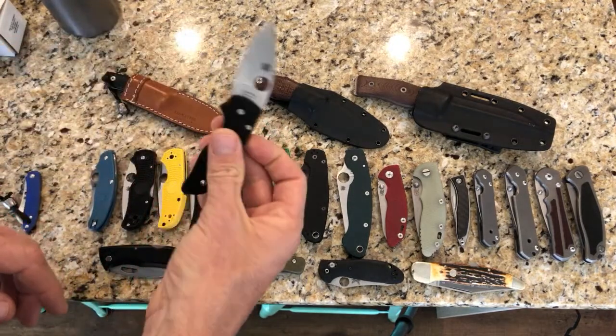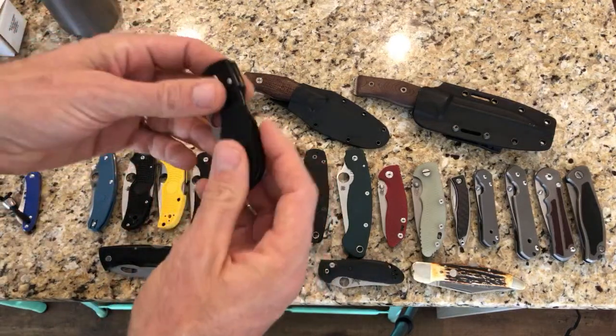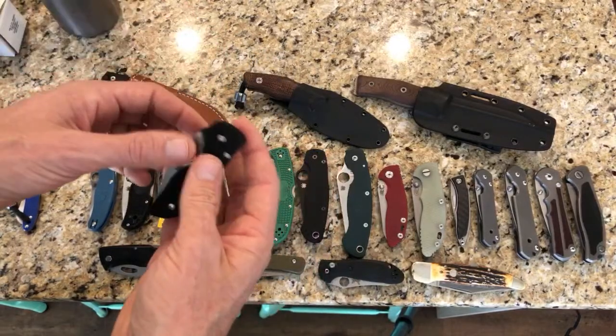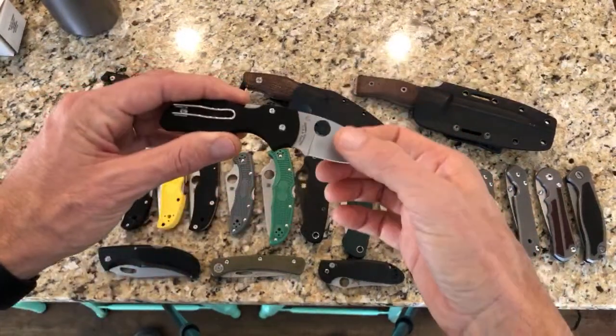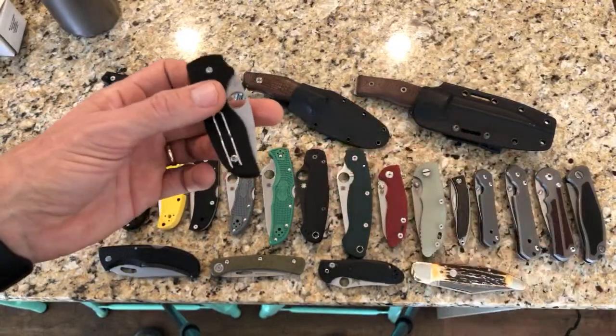This is a cool knife. This is the mini, what do they call this? Lil Native, with the compression lock. This is a really neat little knife. It doesn't have a real great specific place in my rotation. I bought this for my father-in-law, and then when it arrived, I just was like, I can't give him this little pissant knife, you know?